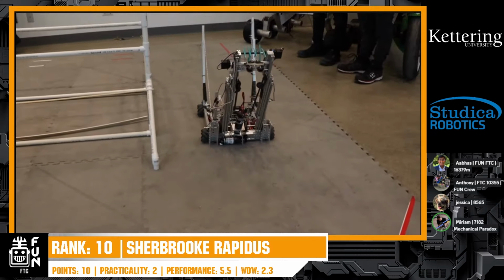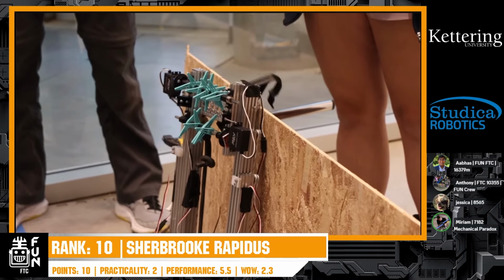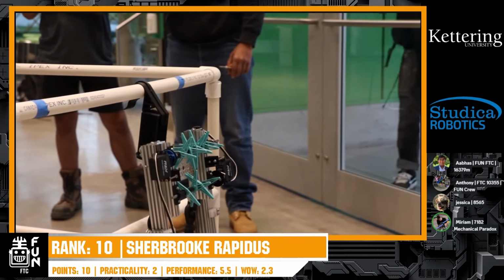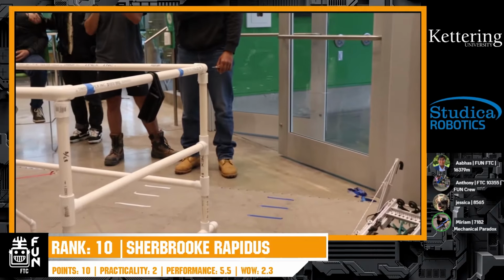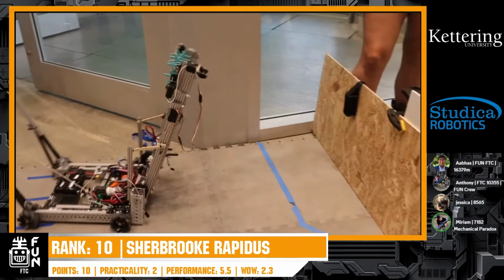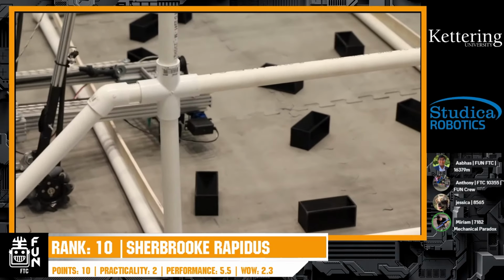So in rank number 10, we have Sherbrooke RapidUS. They scored 10 points: 2 for practicality, 5.5 in performance, and their wow factor was 2.3. I think that with this robot, their hang looks really good. They definitely have a fast intake, and I like their specimen hanging abilities. One thing is when they intake, I think they could reach a little farther into the submersible. It's unclear from the video if they have that capability, but they're going to clear out the part close to them very quickly.